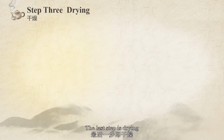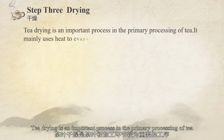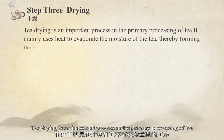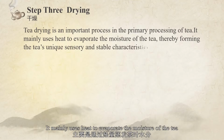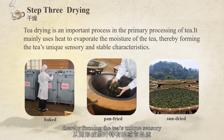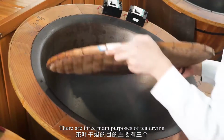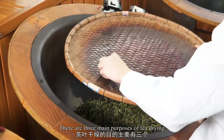The last step is drying. Tea drying is an important process in the primary processing of tea. It mainly uses heat to evaporate the moisture of the tea, thereby forming the tea's unique sensory and stable characteristics. There are three main purposes of tea drying.